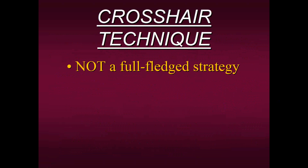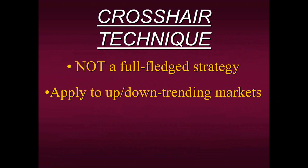Remember, let's go over this crosshair technique. This is not a full-fledged strategy. This is the biggest problem a lot of my students have. They say, Steve, well, okay, I got a great signal, and do I sell here or should I be buying? Remember, that's what a strategy does. It tells you where to buy, where to sell. This is just a warning system, okay?